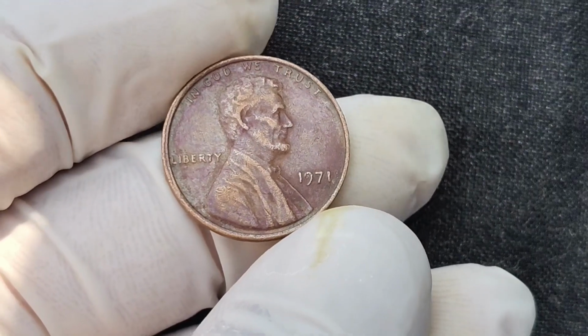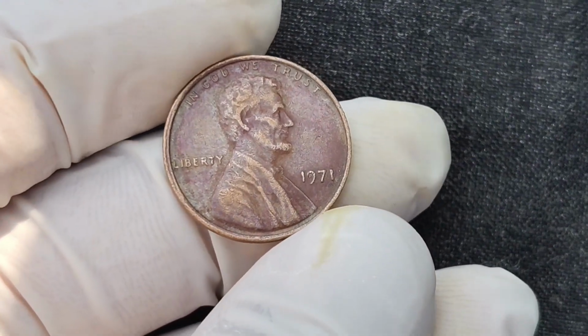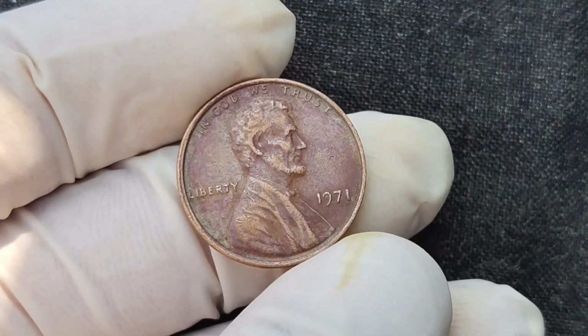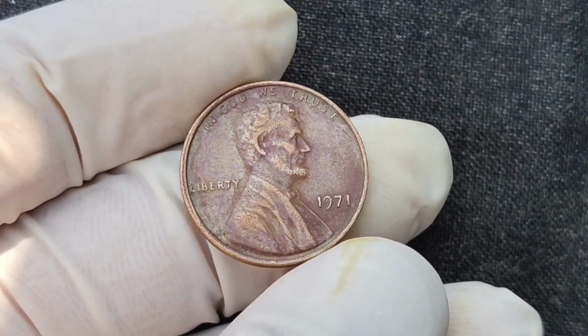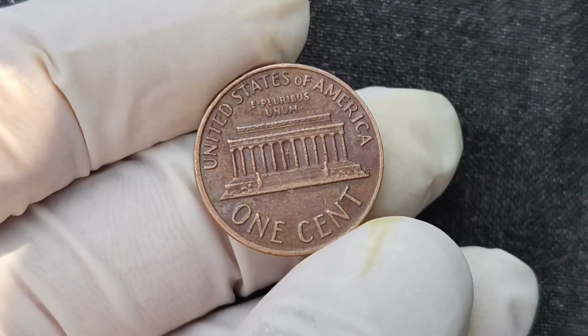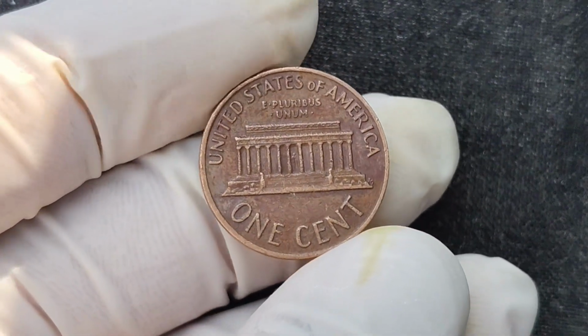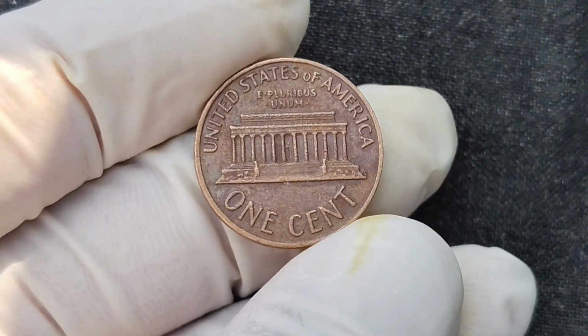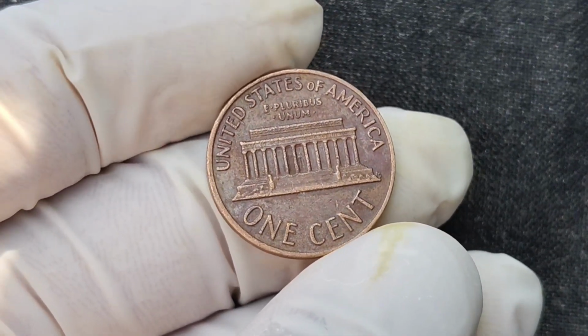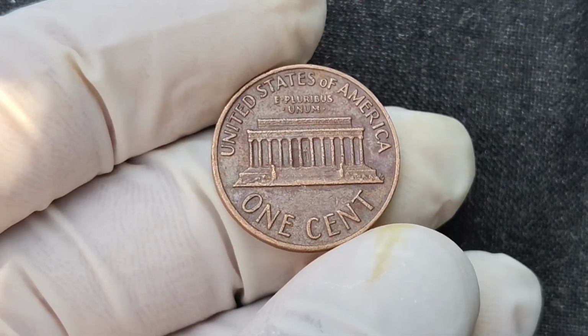You might be thinking, okay, that's crazy. How could something as small as a missing mint mark make a penny worth over $1 million? Well, it's because of the rarity and the mystery behind these coins. Nobody really knows for sure how many of these error pennies are out there, but it's estimated that only a handful, maybe just a few, survived. And when it comes to rare coins, scarcity equals big dollars.